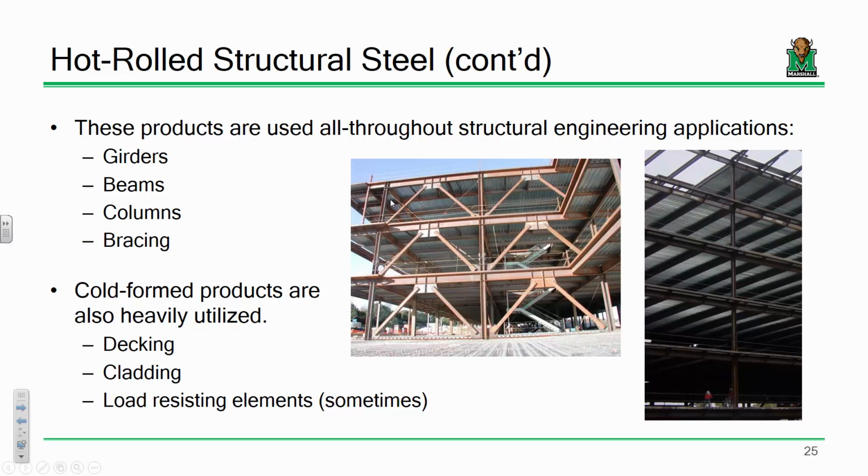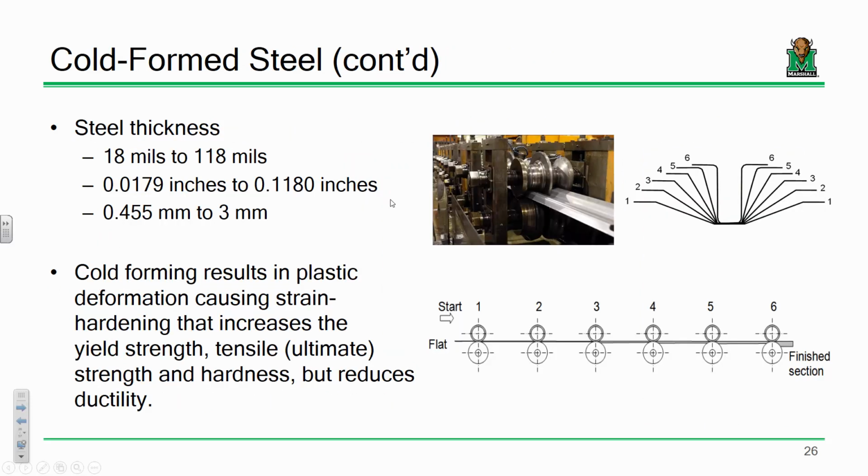Okay. So, hot rolled steel products generally are used to produce much of the civil engineering applications that we experience in our career. Hot rolled steel products can be used for girders, for beams, for columns, for connections. Those are hot rolled products. There's also a pretty significant use of cold formed products. A cold formed product is fabricated by taking a cold sheet of steel and successively bending it into a desired product.